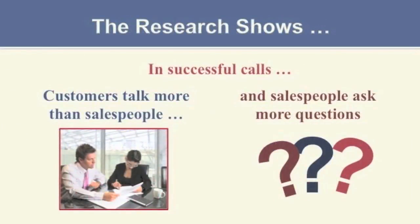Let's take a closer look at this ask, listen, then talk idea, starting with the notion of asking questions. So, is becoming skilled at asking questions really as big a deal as everyone talks about? The short answer is yes. There are some skills you need to get good at, and there are some you need to master. Asking questions is one of the latter. Research studies are very clear about this point. In the successful calls, the seller asks more questions than in the unsuccessful calls. And the buyers talk more than the sellers.